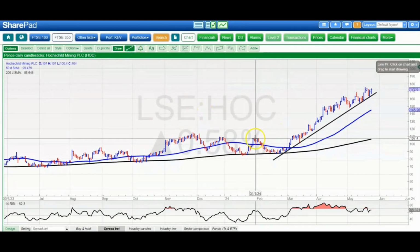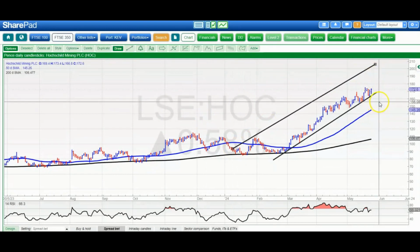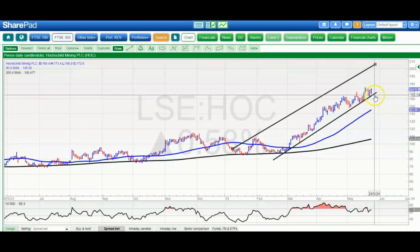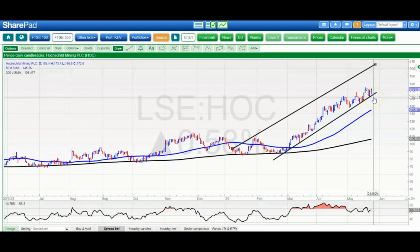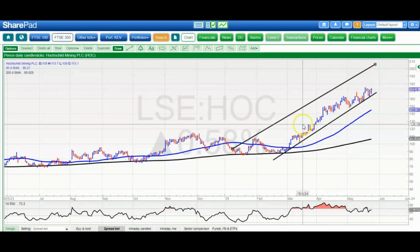Here we've got Hochschild, and here a rising trend channel in place since January, with the top of the channel heading for £2.10, and the shares hugging that channel quite well. The old resistance there in April was around 163, and above that we're looking for a move as high as £2.10, maybe by the end of July, or even sooner than that. So it looks as though this is a strongly trending situation.